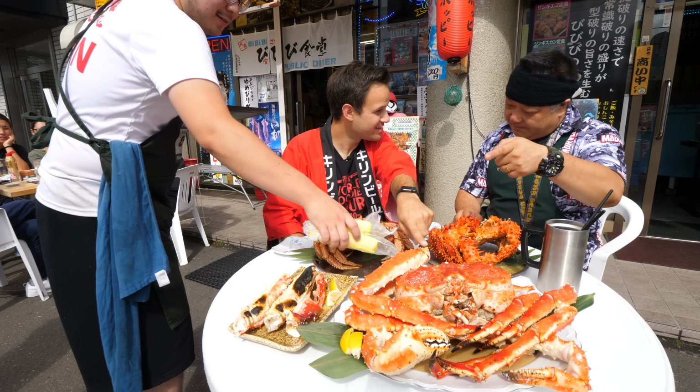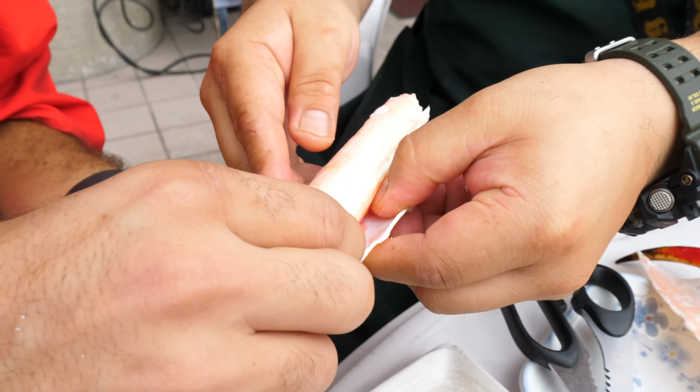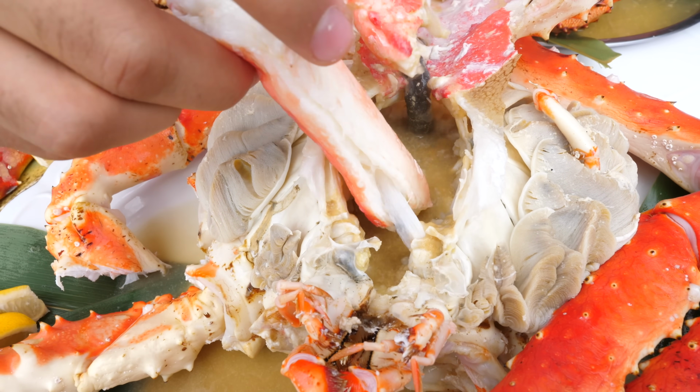Your favorite is the king, right? Cut it? Yeah. Oh, look at that flesh. Wow. Oh, look, miso soup. Oh my goodness. Dip it in the natural miso. Cheers.